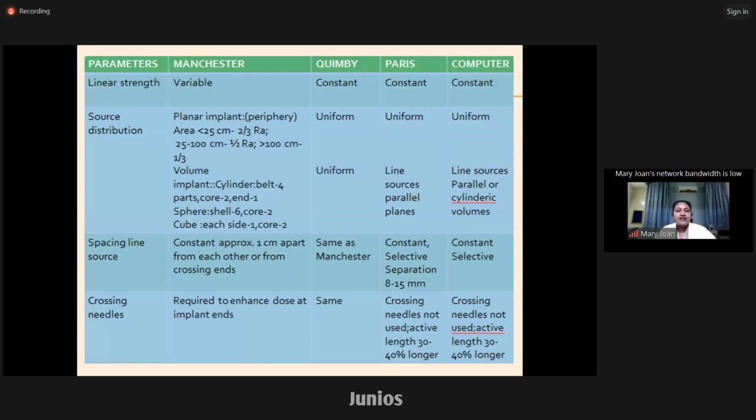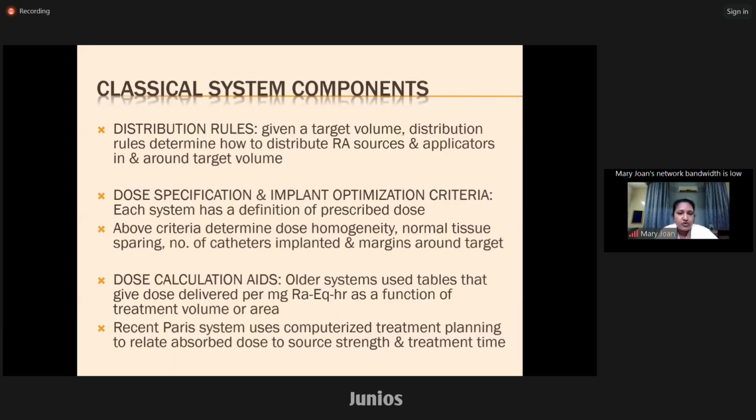And the classical system components are distribution rules, dose specification and implant optimization criteria, and dose calculation aids. The distribution rules are given for a target volume. Distribution rules determine how to distribute radioactive sources and applicators in and around the target volume. And dose prescription and implant optimization criteria.